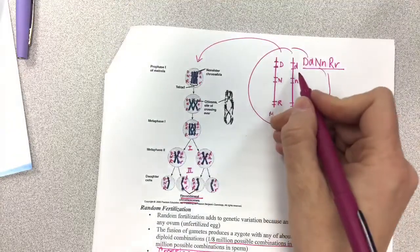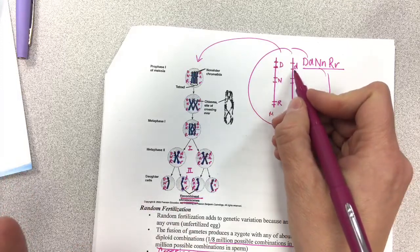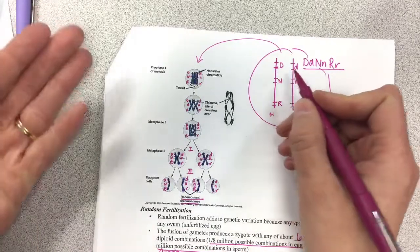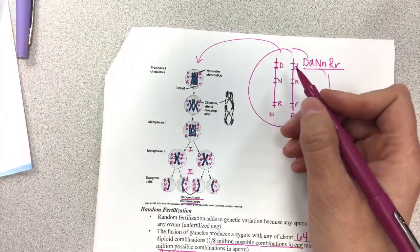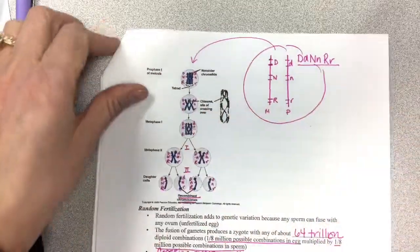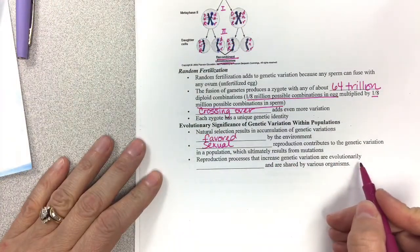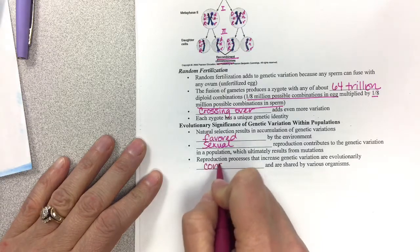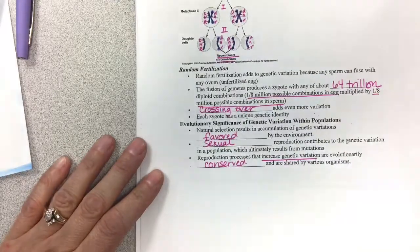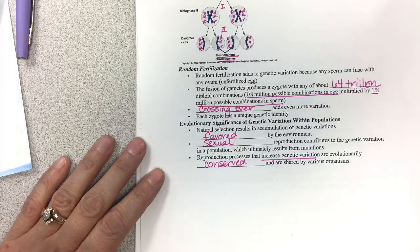Why there's a big D and a little d is because somewhere along the line, everybody was big D, and then somebody's DNA got mutated, and it wasn't harmful, and maybe it was helpful, and then it got passed on to their kids, and then their kids, and so on, and over thousands and thousands of years, we get a new trait in the population. So reproduction processes that increase genetic variation are evolutionarily conserved because they're good. If you increase reproduction that increases genetic variation, that's a good thing because it more likely ensures the survival of the species and of the population.